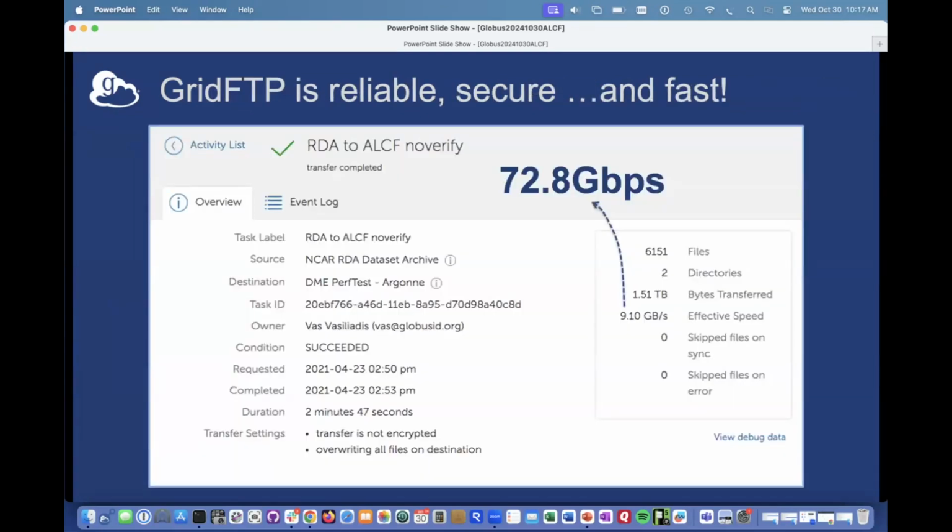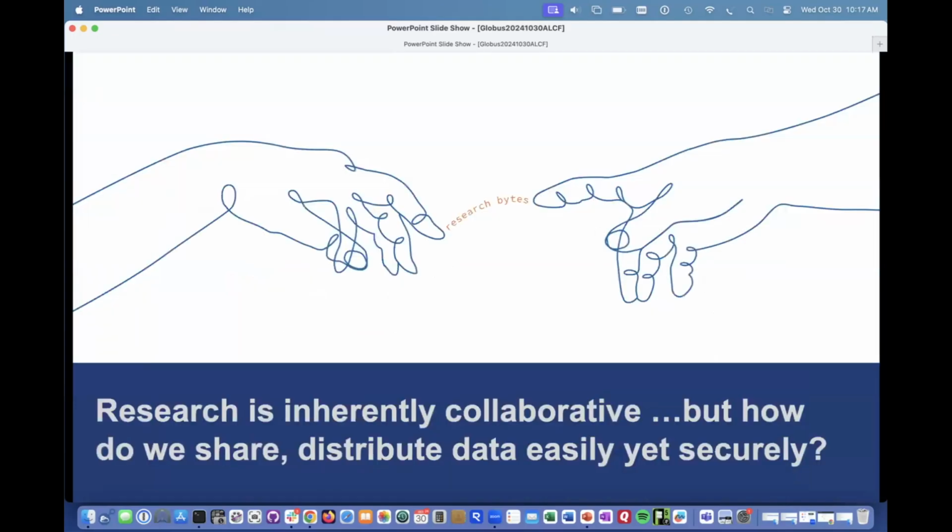Okay, as I mentioned, GridFTP: reliable, secure, and fast. So this is just one of the tests we did from the Research Data Archive to the ALCF, as it turns out. And you can see there's pretty good file transfer performance from Colorado to here at Argonne.